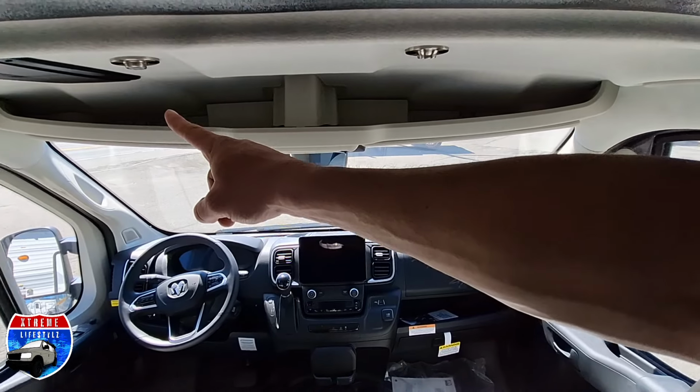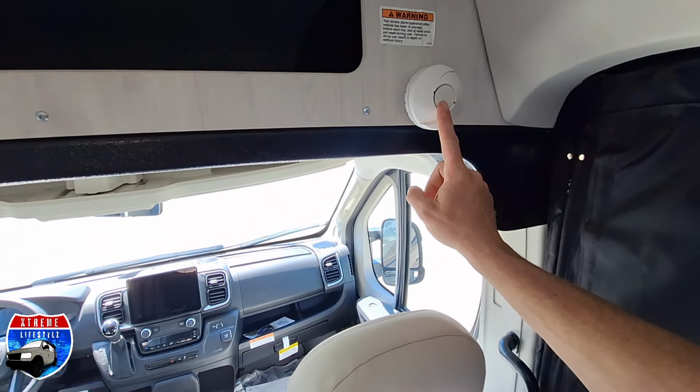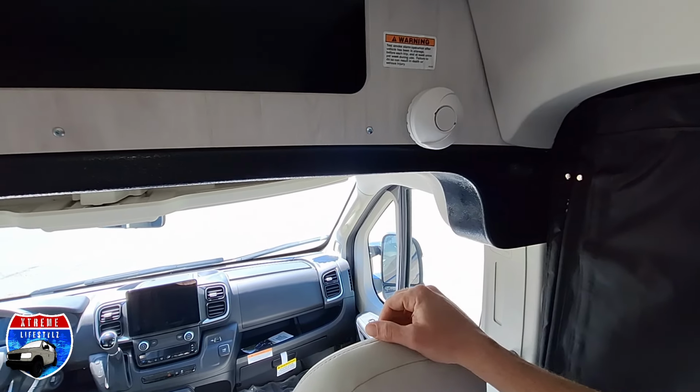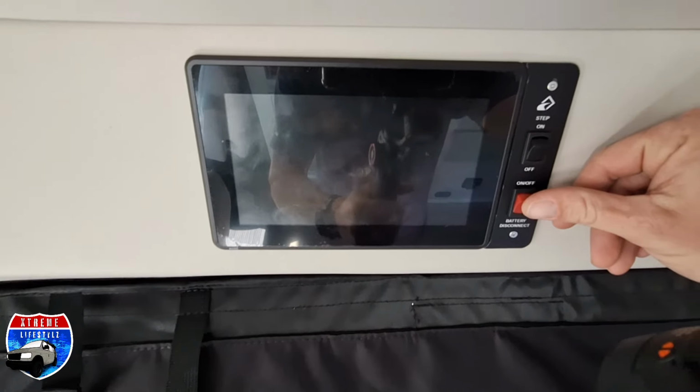Yep, there's our front overhead storage, and here's our back overhead storage. While we're in our camper, we've got some nice overhead storage to throw those extra blankets. Right here is a smoke detector. This is our Firefly system.